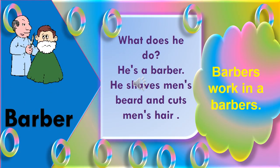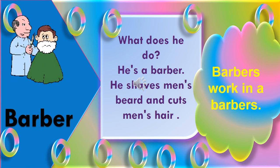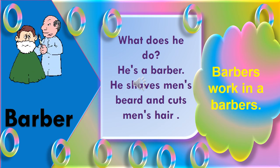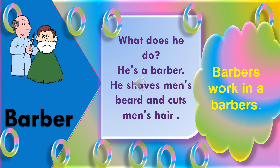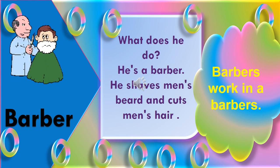Look at this picture. What does this man do? What does he do? He's a barber. Barbers shave men's beards and cut men's hair. Barbers work in a barber's.